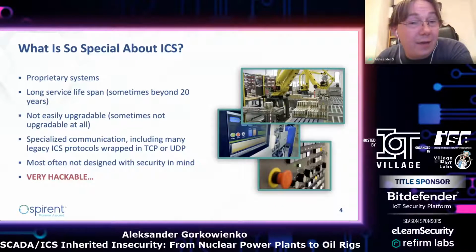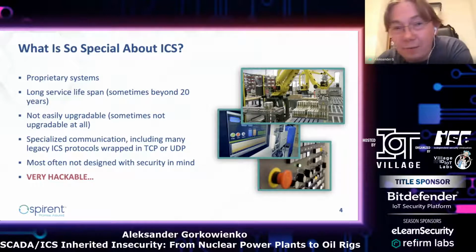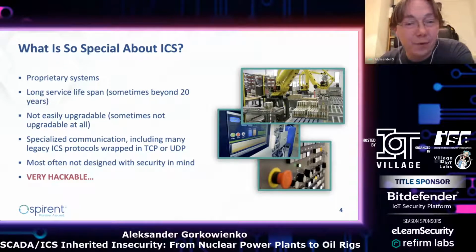They are a bit special. Yes, we know about IT, so let's talk about OT now, right? Operational technology. Those systems quite often are proprietary. They have a very, very long service lifespan, sometimes really beyond 20 years. If you do a factory acceptance test for a nuclear power plant, it might take 3 to 5 years. So once it's there, it's there, right? Considering this, many of those systems are not easily upgradable, and some are not upgradable at all, because you might have this little device that works for 10 years, and the vendor is not with us anymore, but the device still works, so why bother?